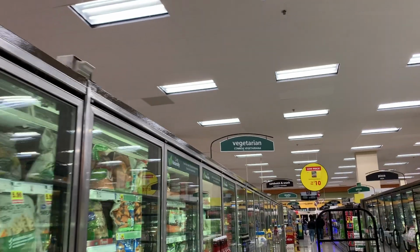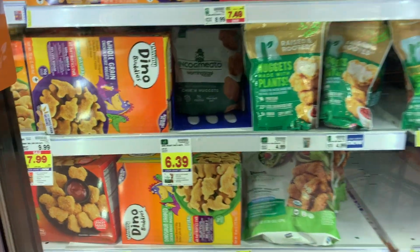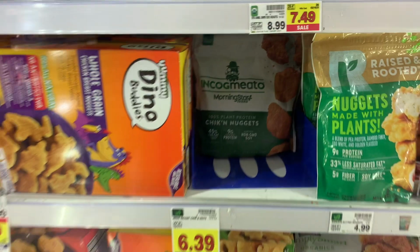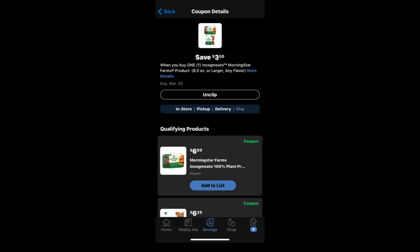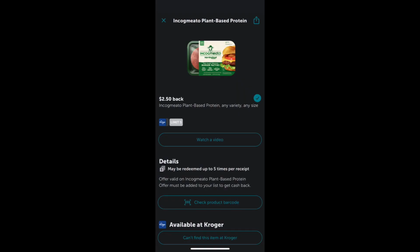Now we're going to grab these incognito chicken nuggets. We are going to get paid to take them. So in the store, they are $6.39. There is a $3 digital coupon in the Kroger app. Make sure to clip it. And also, in the Kroger app, there is a $2.50 cashback offer and a $2.50 cashback offer on Ibotta as well. So that makes these a $1.61 moneymaker.